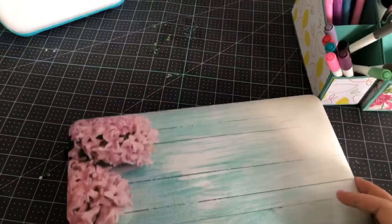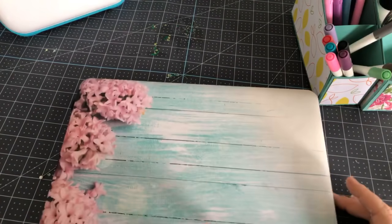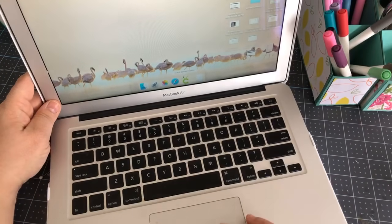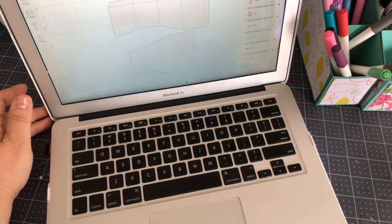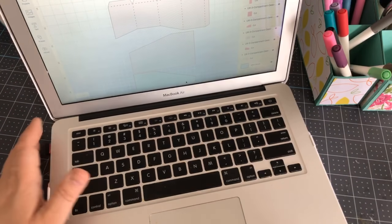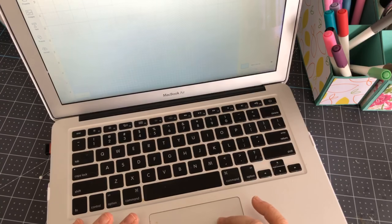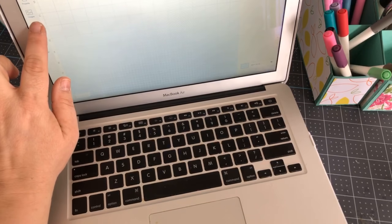Now, let's just pop on over to Design Space again to show Dawn and others how to find that card that we did. So we're just going to replace this. Okay, so we're going to go over here to Images.